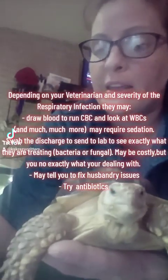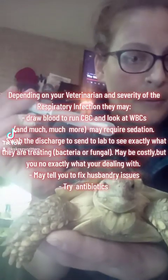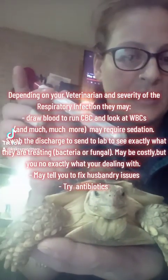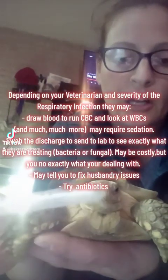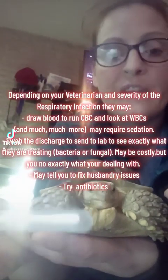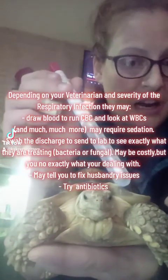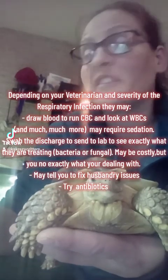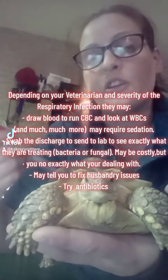The other option is a nasal swab, where I take a sterile nasal swab from a lab and go against his nose and get the discharge from his nose or even from his mouth. Keep it sterile, put it in here, and we send it off to a lab. Then they can tell me what type of bacteria and usually how to treat it. It's almost like a diagnostic tool. But we're going to hold off on that because both of those things are pretty expensive.